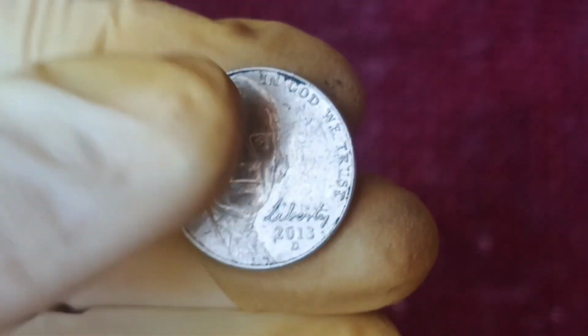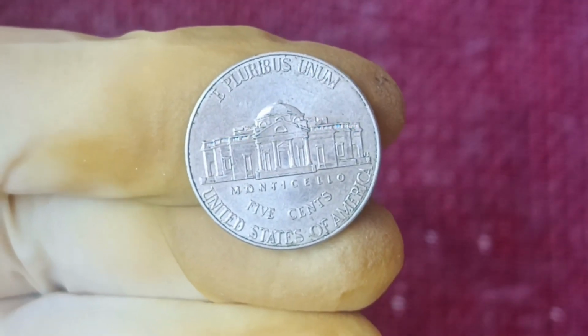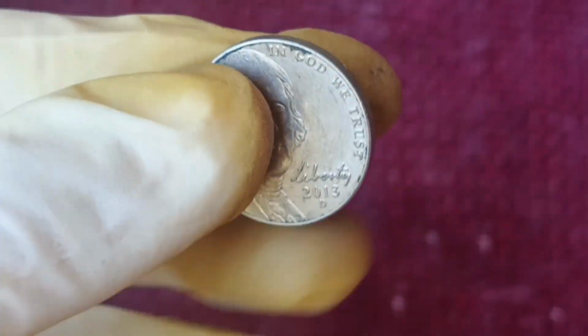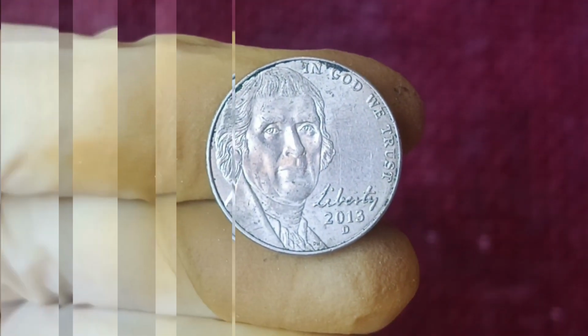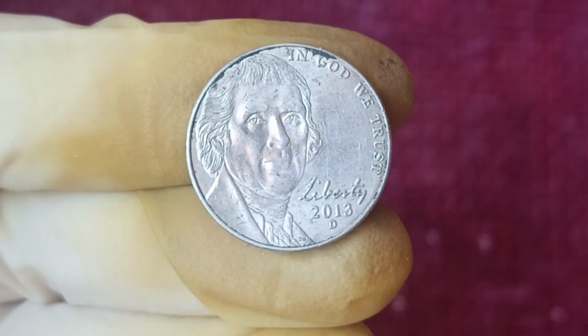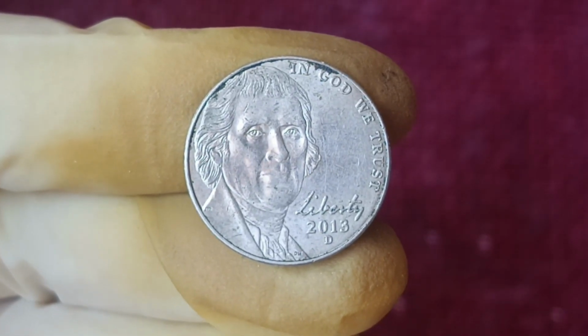However, within this seemingly mundane piece of currency lay a hidden treasure, an anomaly that would eventually cause ripples throughout the numismatic world. This is the story of the 2013 Jefferson nickel, a coin that, by sheer accident, became worth $230 million and set a new precedent for the world of rare coins.